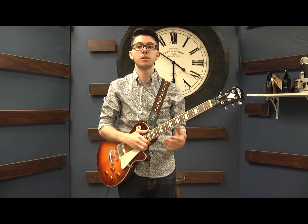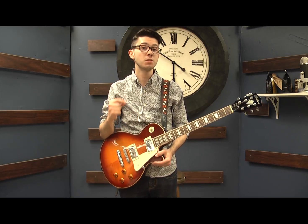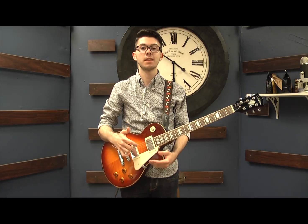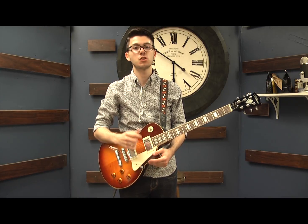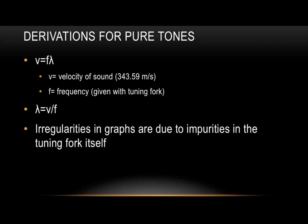Alright, so now what we're going to do is analyze different parts of the song using some Fourier analysis and check out their own sound waves, compare and contrast them, and then work on some calculations just to prove how much physics goes into playing guitar. Because there are so many factors in the song as a whole, we can analyze components of the song by looking at the pure tones that make up the song.